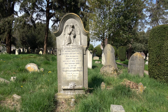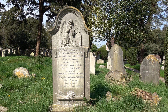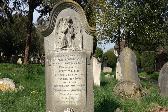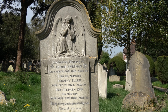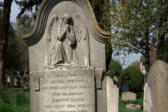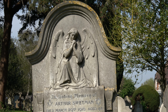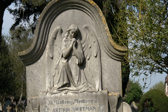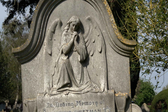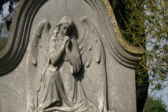One here to Arthur Swetman, and either side of his name you'll see on the left hand side the symbols of the Freemasons, and on the right hand side the Star of David, and above we have this angel in a posture of praying, or at least deep in thought.